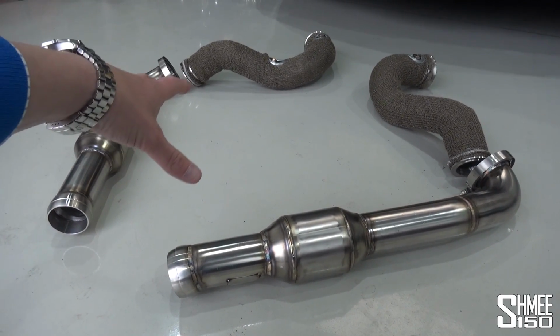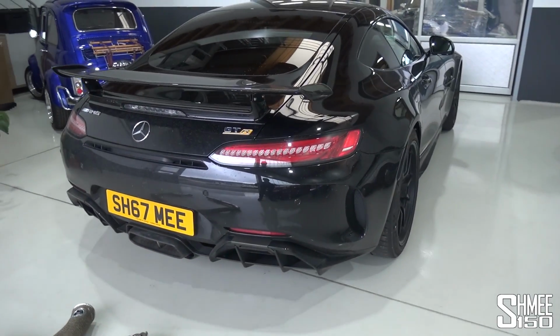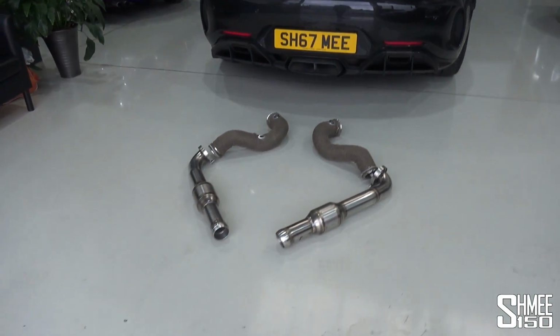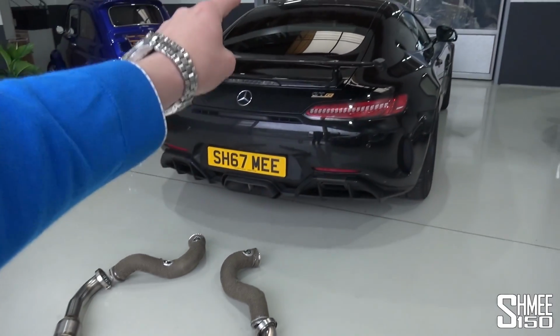So as well as installing the downpipe, we will also be fitting a new ECU into the car that should raise power and torque, and we'll see that on the dyno. So stay tuned, we'll be back to take this car onto the dyno when the parts are installed to see quite how much power it makes when it has these new components installed. Needless to say, I'm quite excited to hear what this is going to sound like on my car.